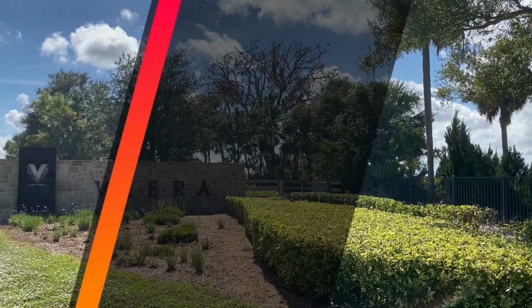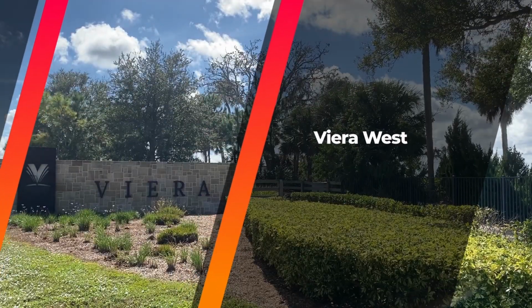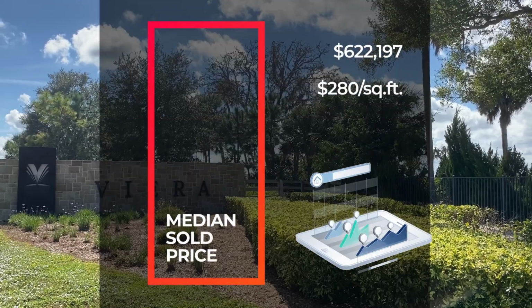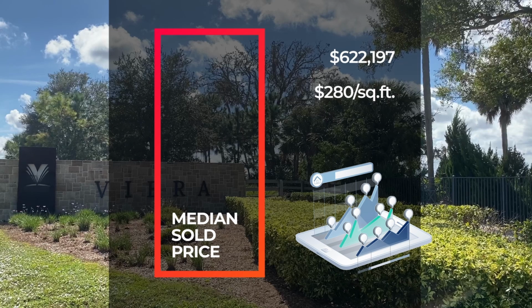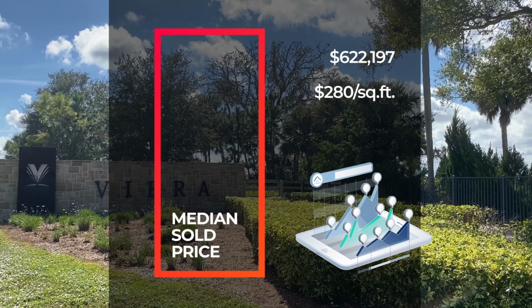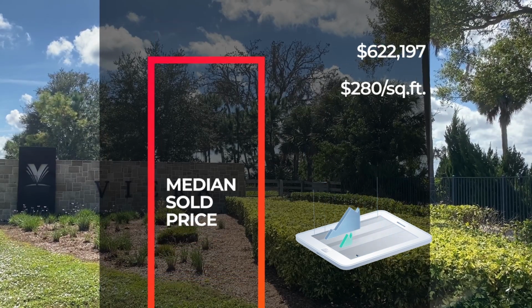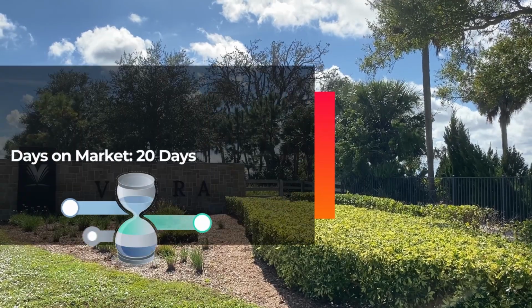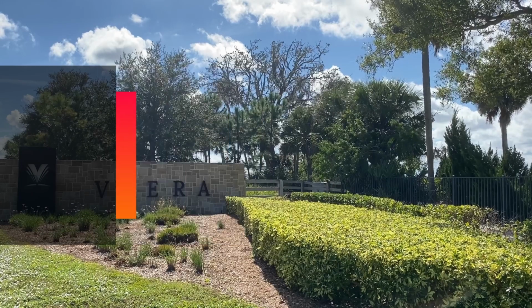Okay, we're starting with Viera West. After the price increase last month, we saw another increase this month with the median price increasing by 10.6% and the price per square foot increasing by 13.8% to $280. While the days on the market went up by 2 days to 20 days, that's still a very fast-moving market.